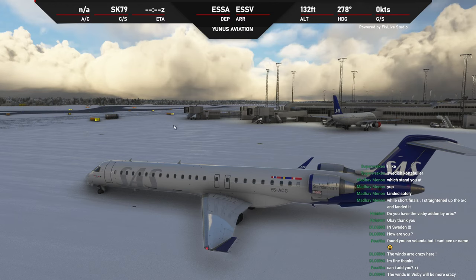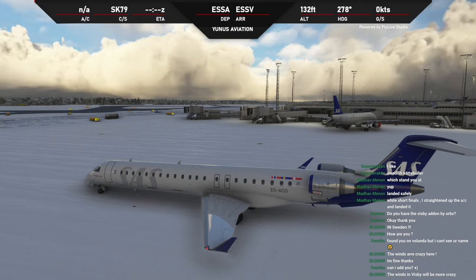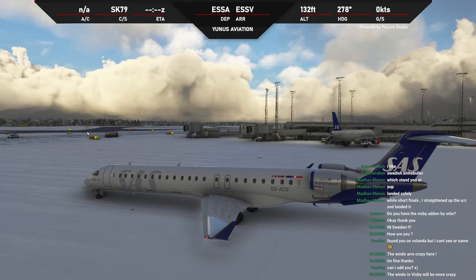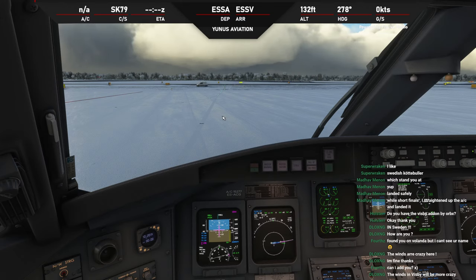More than Hamburg. Yesterday in Hamburg we were up to 50 knots for a short time, and when we landed it was around 40 knots. So right now in Visby it's, let me check. So yeah, a little bit crazy. I planned 1 hour and 20 minutes of extra fuel in case we need to go around multiple times and also divert, by the way.